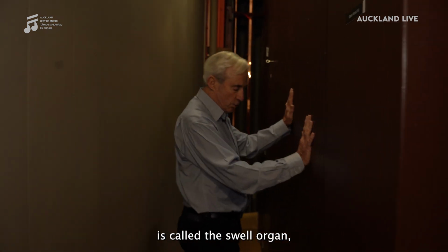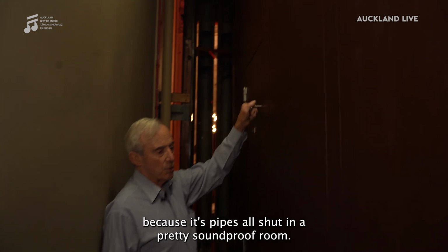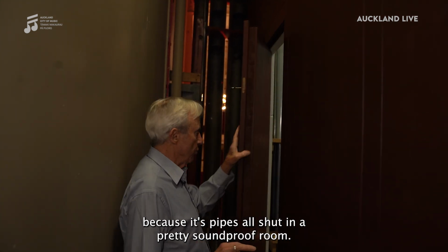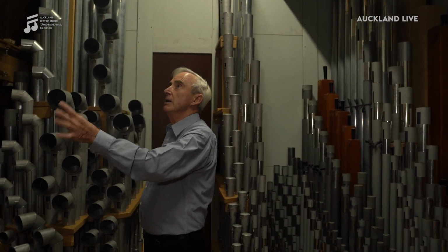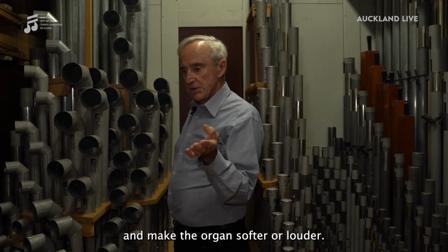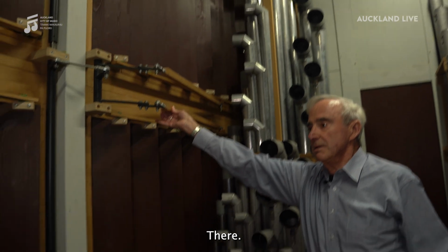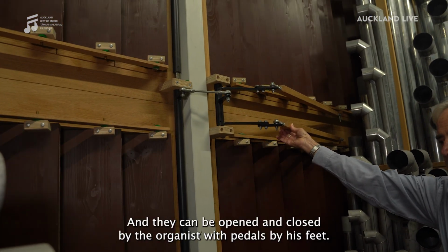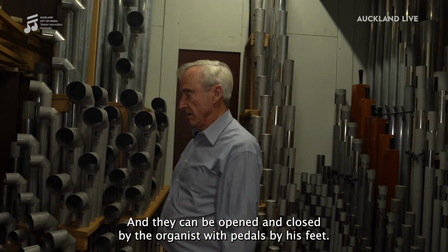This part of the organ is called the swell organ because its pipes are all shut in a pretty soundproof room. Now at the front of this room there's a set of louvers which open and shut and make the organ softer or louder. There. And they can be opened and closed by the organist with pedals by his feet.